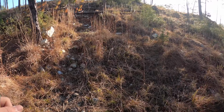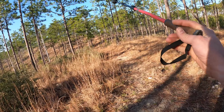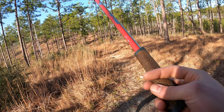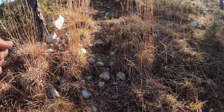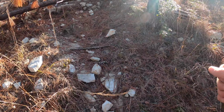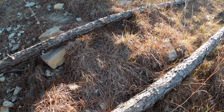Here's the trail. If you go that way, it links you up with the rest of Turpentine. Take a right, go to the road. If you go this way, it links you back with the rest of Turpentine, going back towards Backbone.